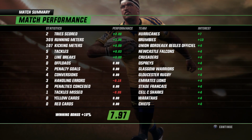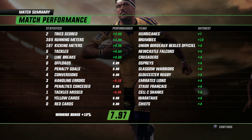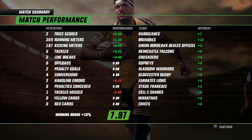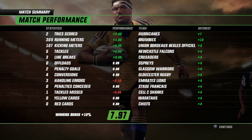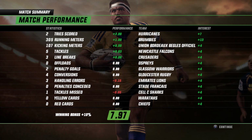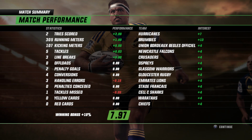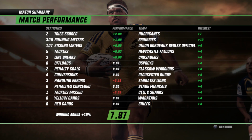So overall, what did that match performance look like? A 7.97, not too bad. I would have thought we would have got at least an 8 for that one, but a few errors and just 2 tries, 305 running metres. That's a huge amount, but I guess not our best performance. The team did come into their own at the end. Nicholls didn't have to do much to secure that result.